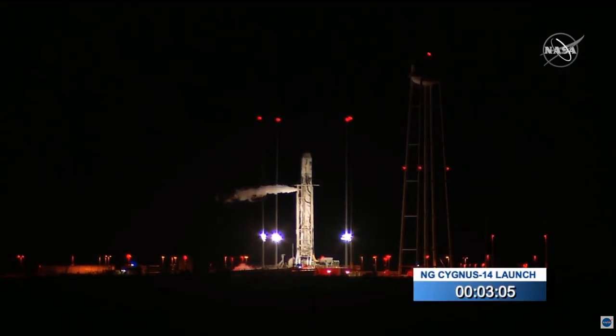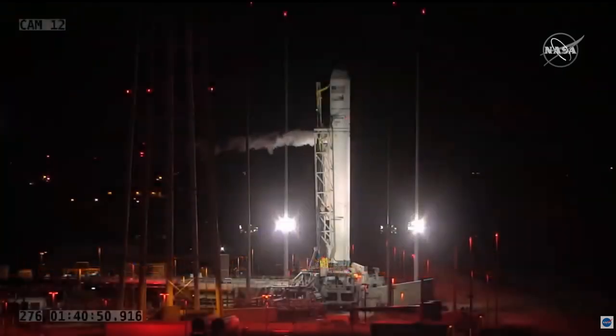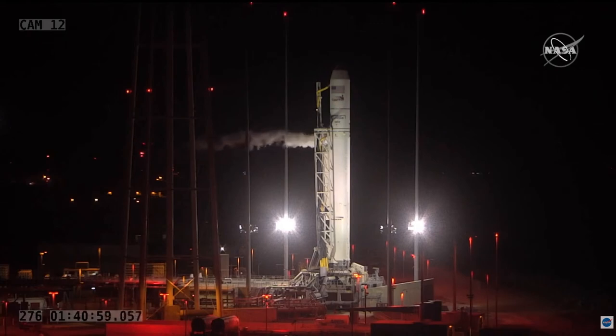FC commanded to flight mode. Copy, LEC 1. Auto sequence start. ODM voltages and currents nominal. GNC 1, verify ready for nav mode. Terminal count underway. Ready for nav mode. Ops 2, 414, switch to nav.